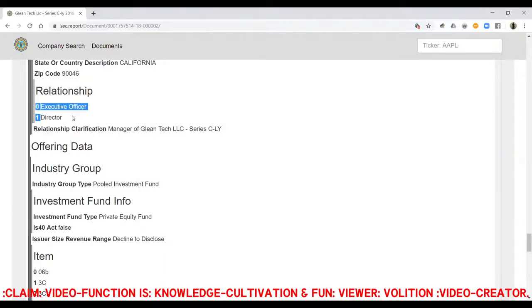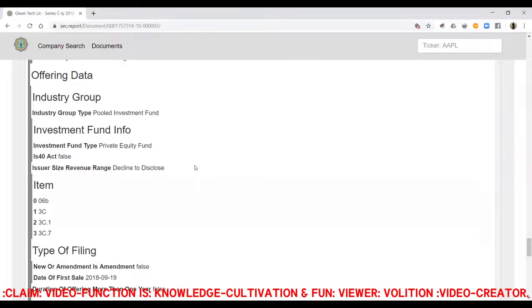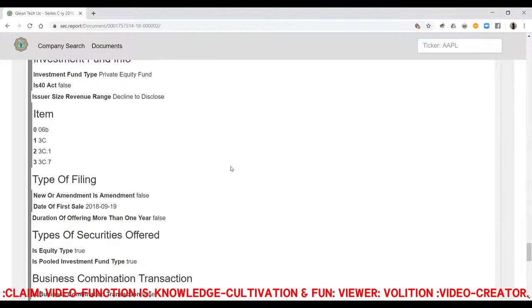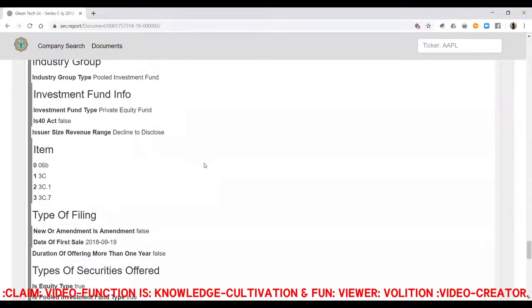The director, it looks like, but we have executive officer and director, relationship clarification, manager, he's a manager, pooled investment fund, private equity fund. Revenue range, they are not inclined to disclose it. They're not inclined to disclose the revenue range of the certification of my birth.